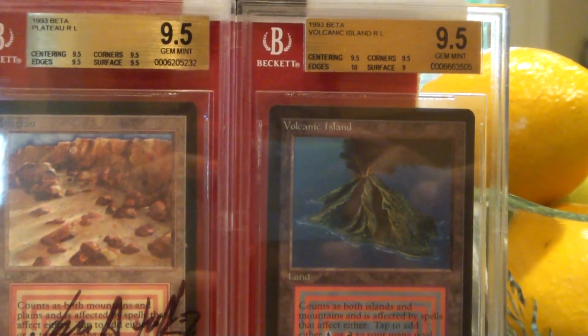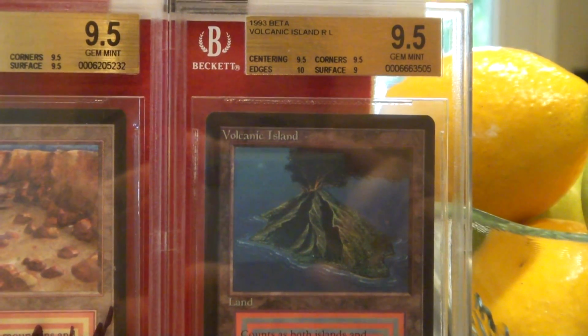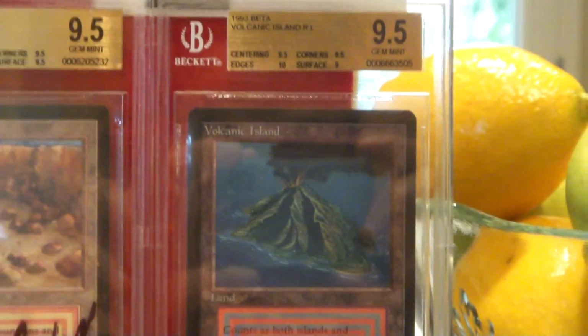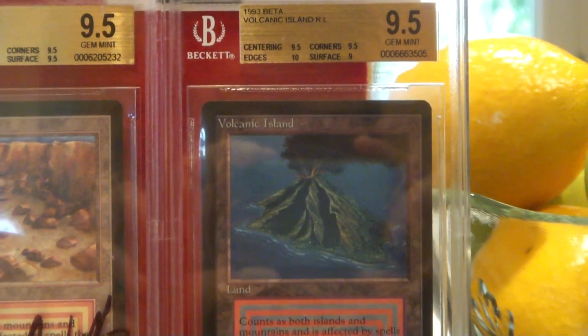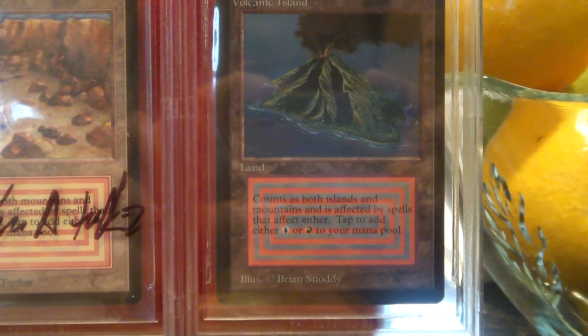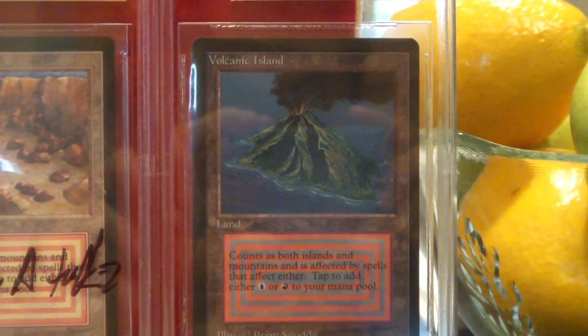And next we have the beautiful, one and only BGS 9.5 Volcanic Island. And this piece is simply stunning with 9.5 centering. That means 50-50 top to bottom or left to right. In this case it's top to bottom, 55-45 left to right.